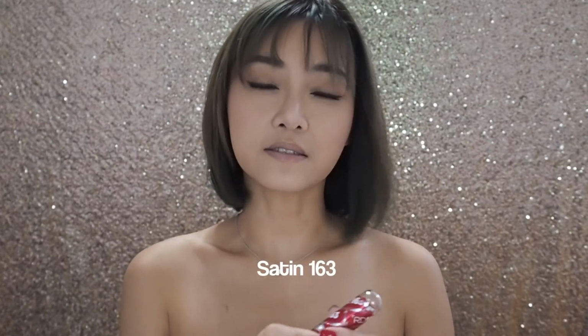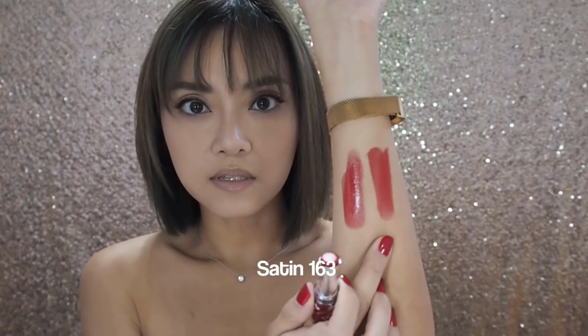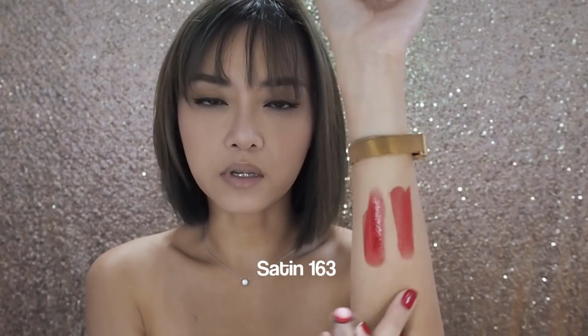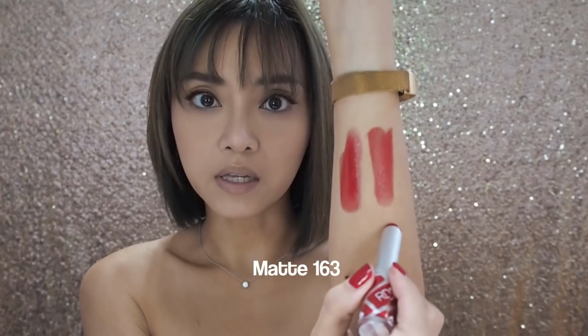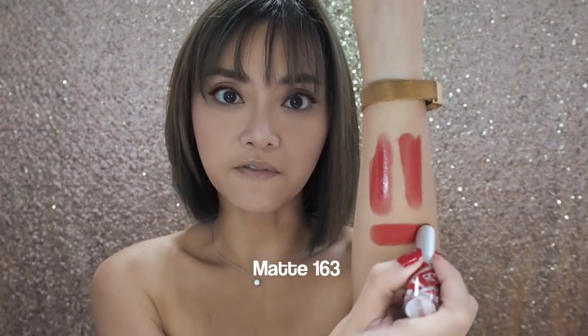The next one is the Satin color. So this is the Satin. Obviously, it took fewer swipes to get the same amount of pigmentation as the Lacquer. As for the Matte, I will swatch this below here so you can compare it against the other two. And this is again RD163 in the Matte finish, which is my favorite.